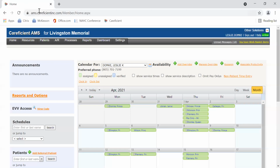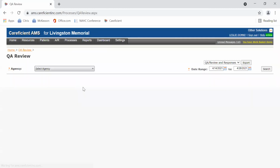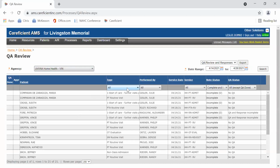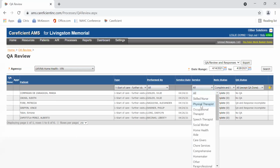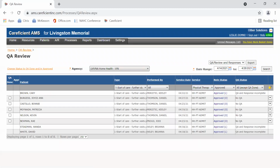So when you get it to approved, the PAS's process is to be looking here all the time in QA review. This is the role that the PAS has. Let's say Leanne is your PAS, Darlene, she's going to go to Home Health VIN. She'll sort it by start of cares and by approved. Perfect. So these are all the start of cares in Care Efficient right now that are in VIN, the Ventura area, that were done by a physical therapist and are in an approved status. Some are locked and some are open, and they need the QA done.